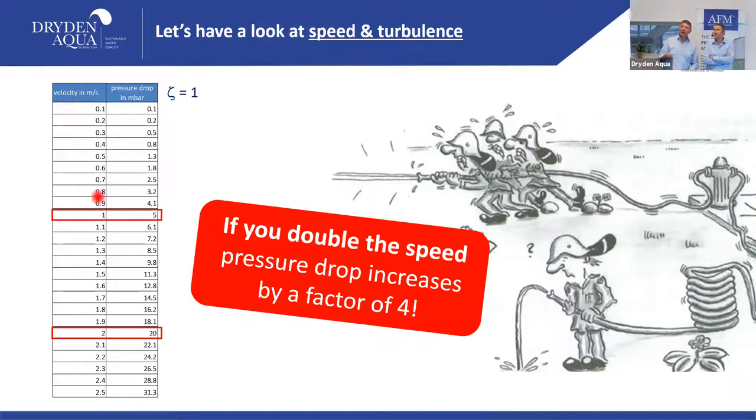Here, we have the velocity again in meters per second. So we have one example for 1 meter, and we have it here for 2 meter. And here we have the pressure drop in millibar for a fitting, which has a pressure loss coefficient of 1, a lambda of 1. That's the pressure loss coefficient.